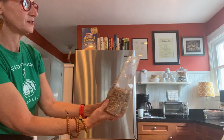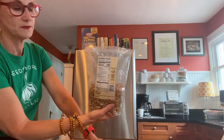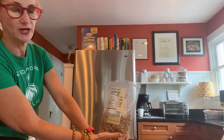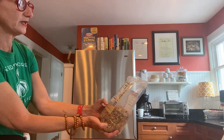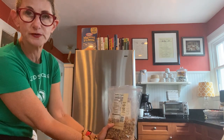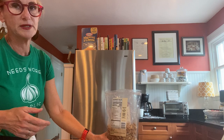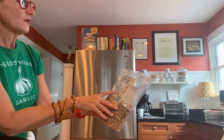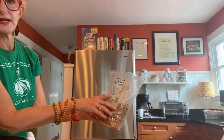Now, these walnuts are an unprocessed food. They have been chopped. They are raw. They haven't been cooked, but if they're cooked, that's fine. They haven't even added salt to these. And you look at this and it says ingredients, walnuts. It's a single ingredient food. And I would classify this as an unprocessed food because it has one ingredient, and that is the walnuts. And so because it is unprocessed, it includes 0 grams of added sugar.